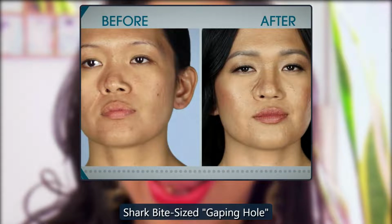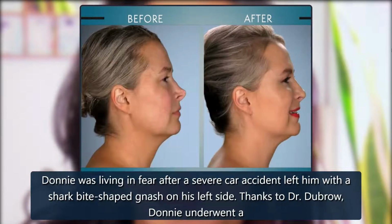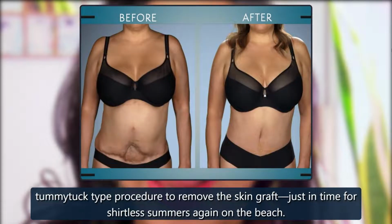Shark bite-sized gaping hole. Donnie was living in fear after a severe car accident left him with a shark bite-shaped gash on his left side. Thanks to Dr. Dubrow, Donnie underwent a tummy tuck type procedure to remove the skin graft, just in time for shirtless summers again on the beach.